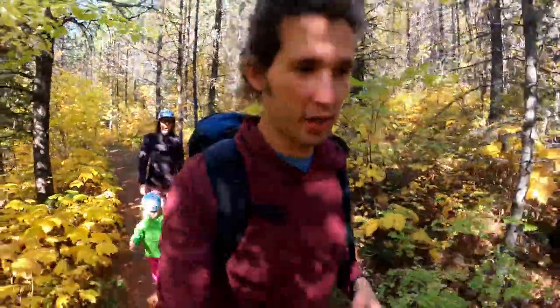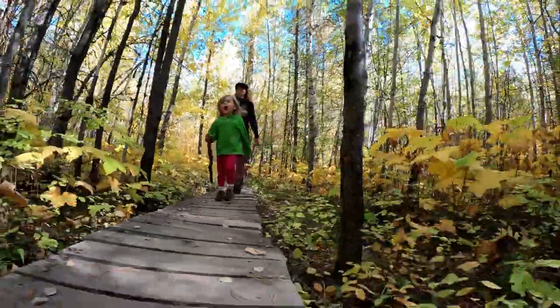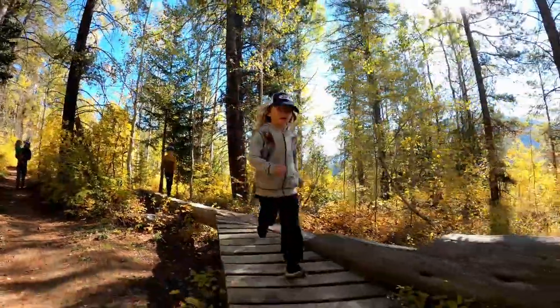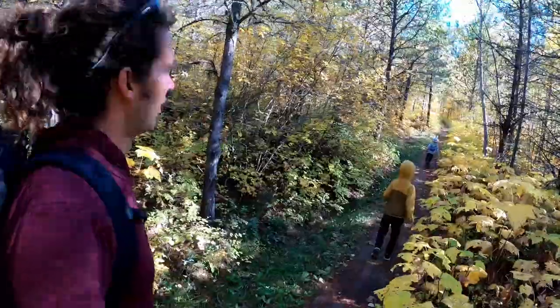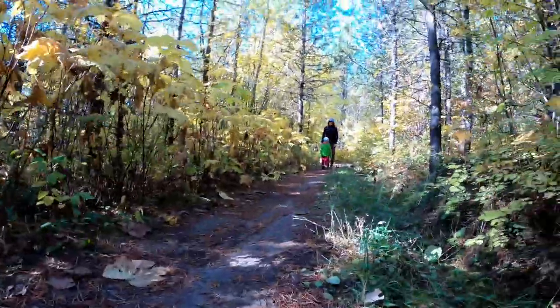Just a reminder, it's always good practice to have bear spray on you if you are hiking the mountains around Fernie or biking, August said. Even if you're just doing a short, simple trail, having bear spray on you is a really good idea. And so is making noise. And with these guys, the noise is no problem. Right, Luca? Do you make noise?